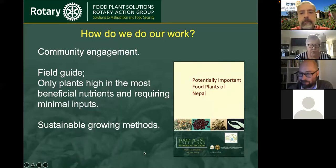How do we do our work? The most important component in our projects is a local program partner. They'll be established and understand ways to engage with their community and therefore empower them to act. Our primary method of delivering information is through the creation of a field guide. And this is the Nepalese food guide on the screen.